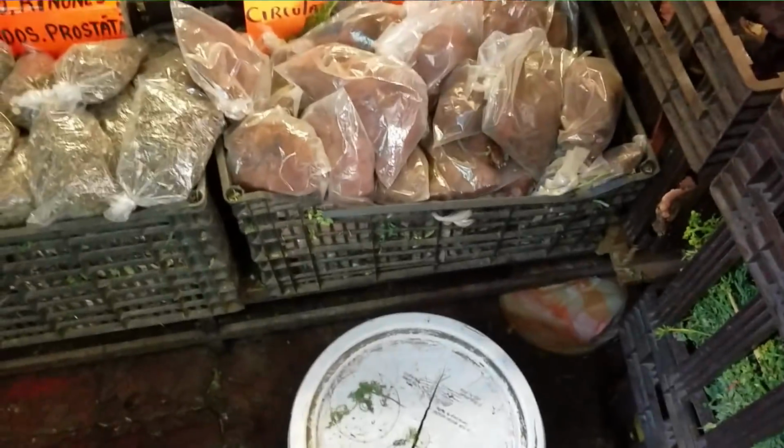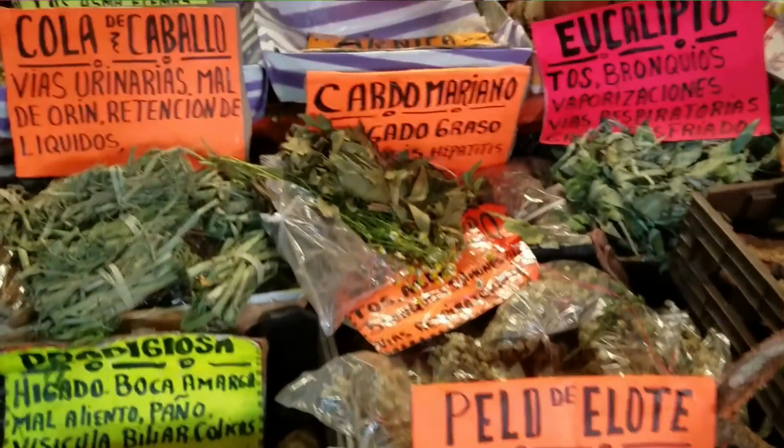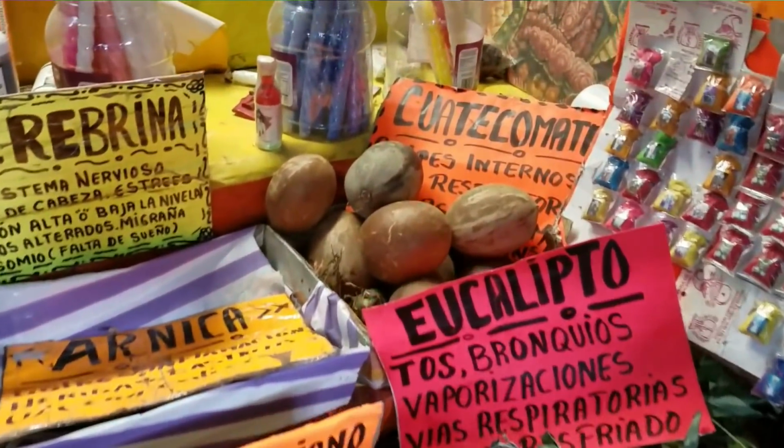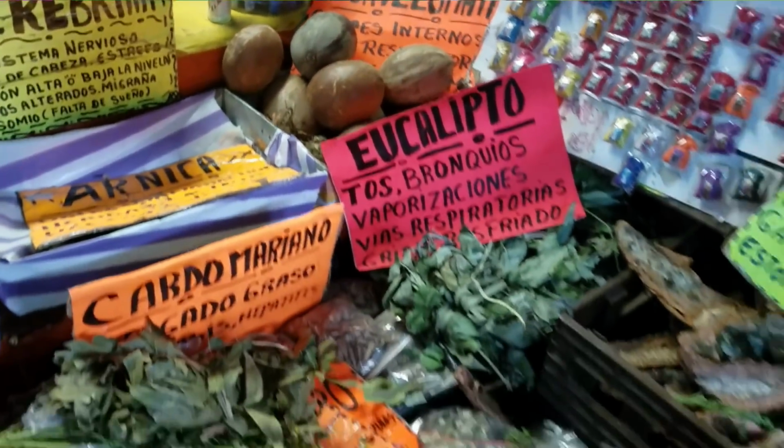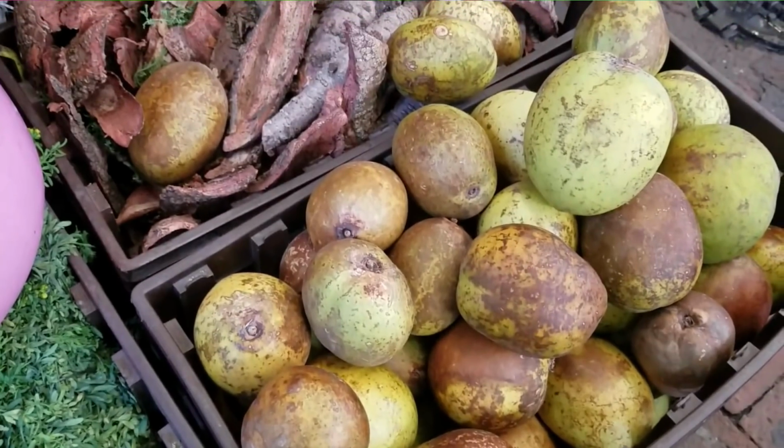Honestly, I was terrified of this thing. I thought this was going to taste terrible. I thought, this is a medicinal thing. Some guy was selling this along with stuff for witchcraft and medicine and stuff like that. I'm like, okay, never have I gotten something from a medical person where I was like, wow, that's good. So in this case, this one's good.